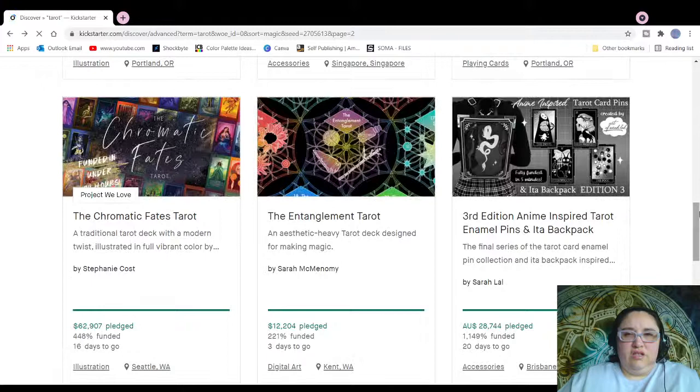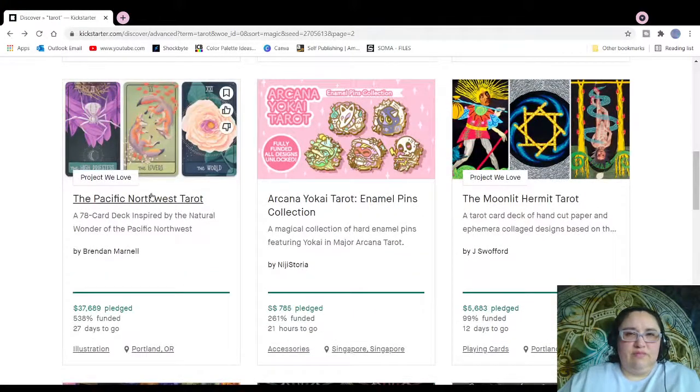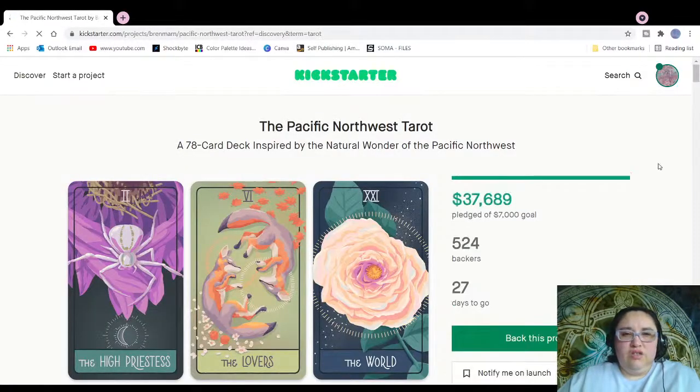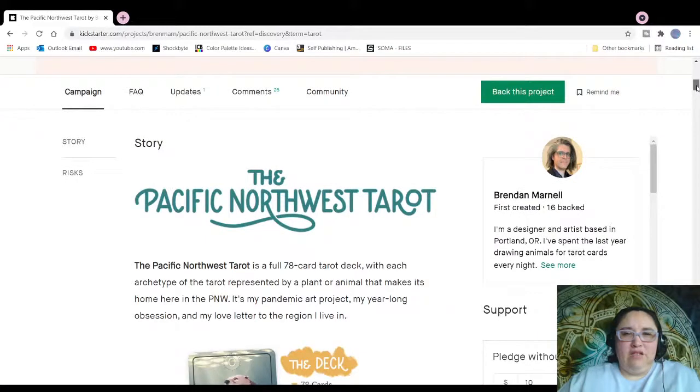And now, last but not least, we have the Pacific Northwest Tarot. So, a 78 card deck inspired by the nature and wonder of the Pacific Northwest, created by Brendan Marnall and based out of Portland, Oregon, so very near me.